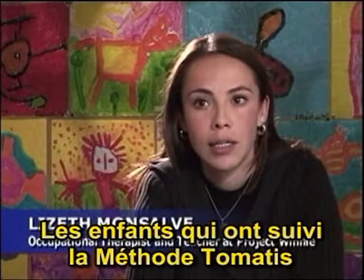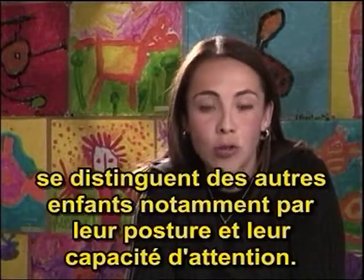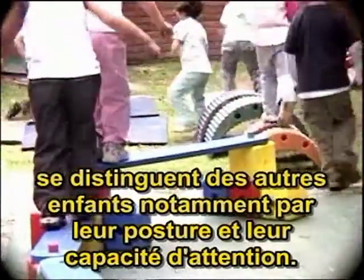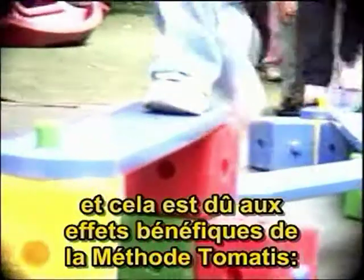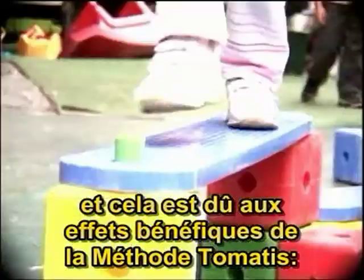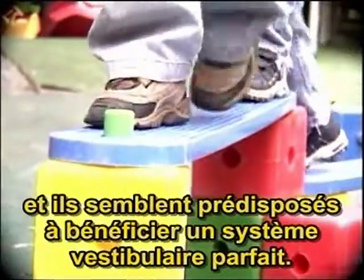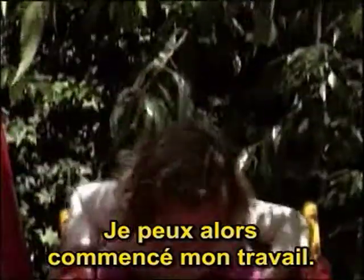The children I've had the opportunity to observe who have been training in Tomatis stand out from the other students mainly because they acquire great postural, movement, and attention skills. They are more emotive, they're much more alert, and I believe, without a doubt, that this is due to the direct benefit generated by Tomatis. Their vestibular system is much more mature, and they seem predisposed towards attaining a perfect vestibular system, and in that way I can begin my work.